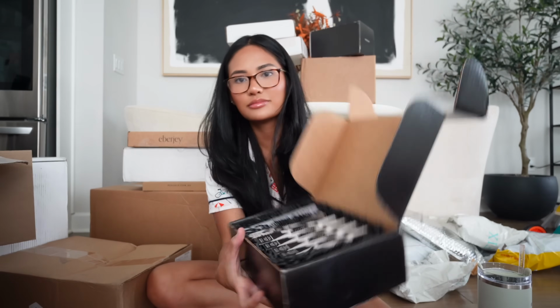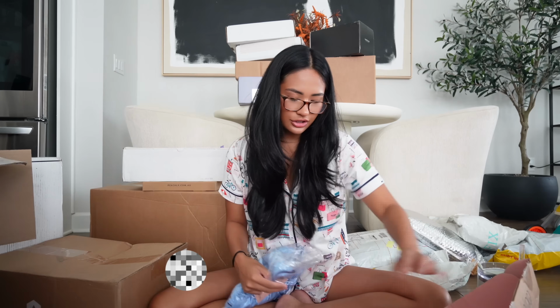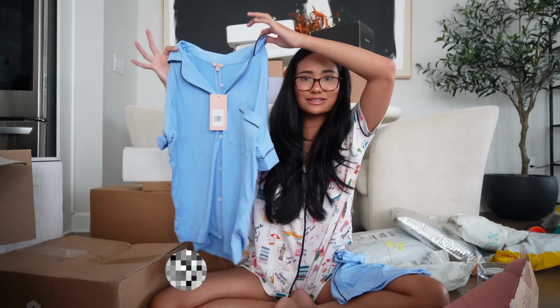More Fenty Beauty. So I got 4 shadow sticks. They also sent me this Jelly Oil Makeup Melting Cleanser. Okay, I have to use this. Show your soft side. Oh, that's so cute.